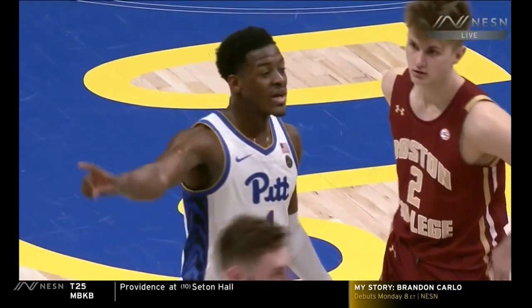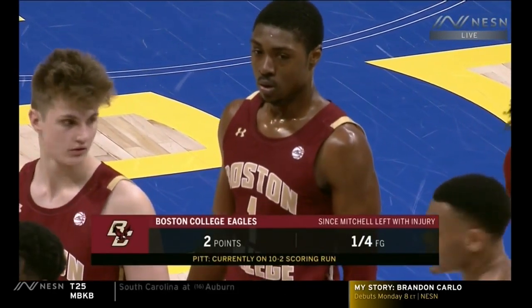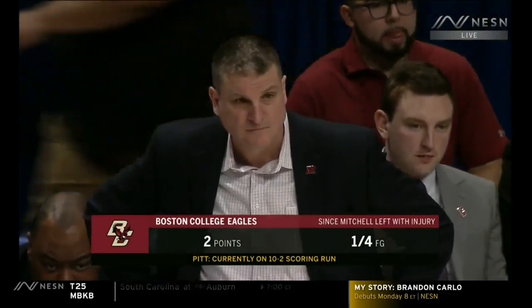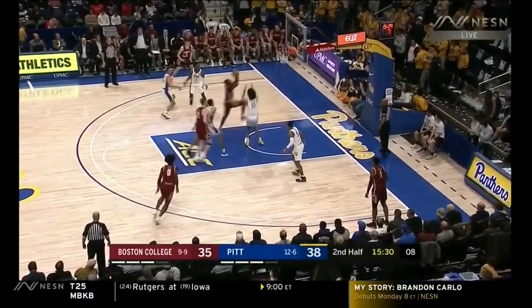I think Champagny really ignited them when he got on the floor. That, along with McGowan's and Johnson, is almost like they found their third scorer out there. Well, and it has helped that their defense has picked up, and Boston College has made only 2 of their last 12 shots. No Stephon Mitchell. He's out of the game.